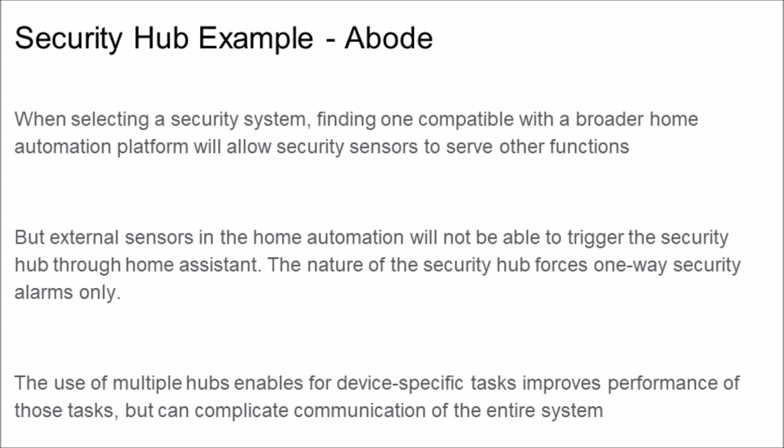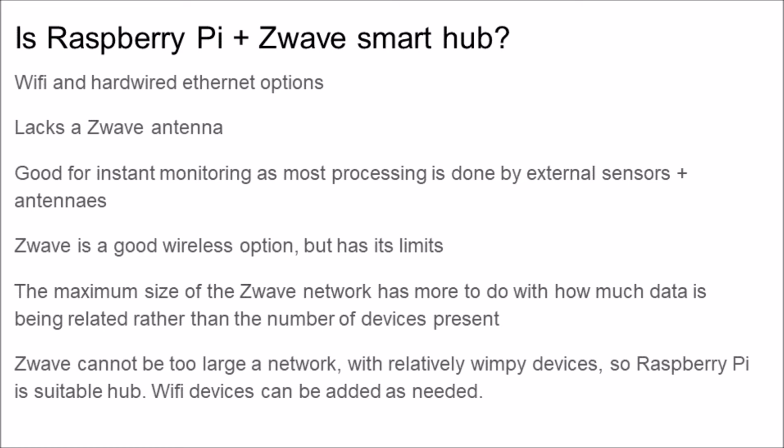So what do hubs really do? They manage the specific smart home devices that are directly related to the hub's purpose. Or they're a general hub that tries to manage all the devices in the home. So I can host Home Assistant on a Raspberry Pi. It's a very lightweight home automation software. The Raspberry Pi has a Wi-Fi antenna built right into it, as well as a hardwired Ethernet connection, an HDMI outlet for a monitor, and a couple other useful ports, including USB. The Raspberry Pi as a hub does not come with a Z-Wave antenna, but this can be purchased externally and then plugged into the Raspberry Pi through the USB drive.